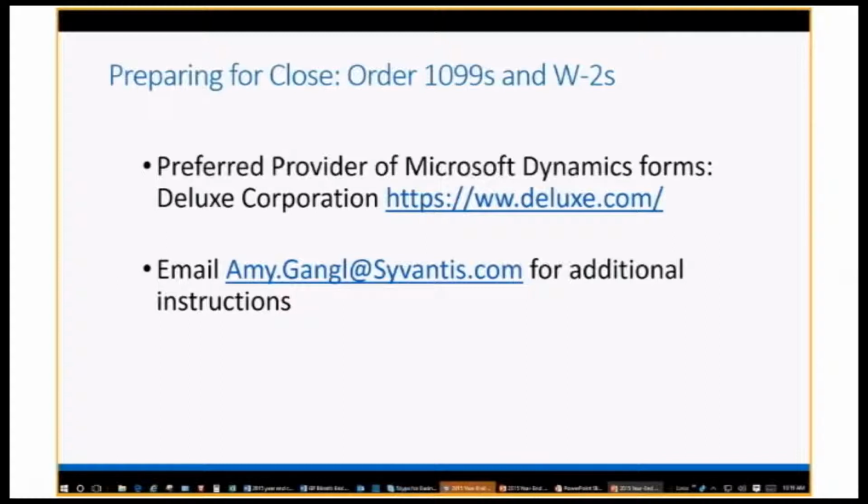The preferred provider for Microsoft Dynamics is the Lux Corporation. That's who Microsoft recommends, and that's who we recommend as well. Why do we recommend it? Because they do all the proper formatting, so when you print the forms, you don't usually have to do much fiddling around to make everything hit the right boxes. Oh, and by the way, very strange, but it actually is only WW, not WWW. So if you go ahead and email Amy, if you didn't get that email, she'll give you the link and you can go ahead and order.